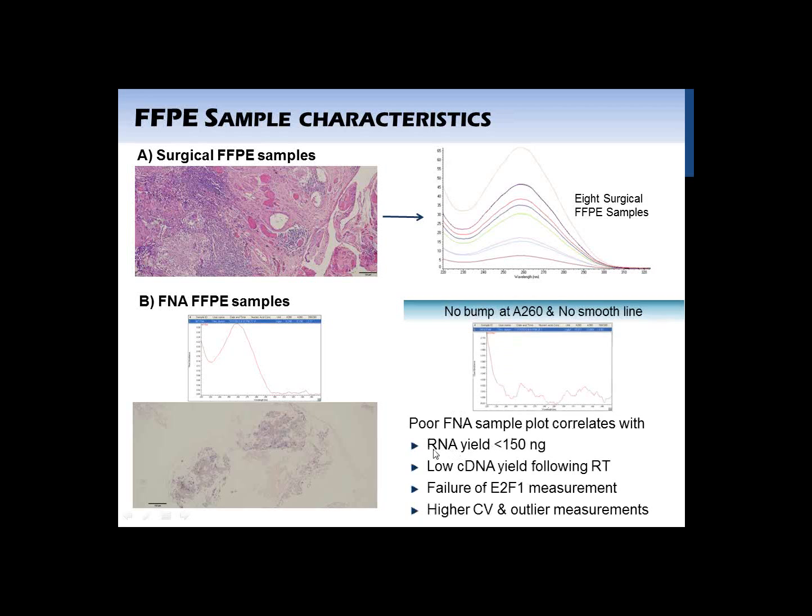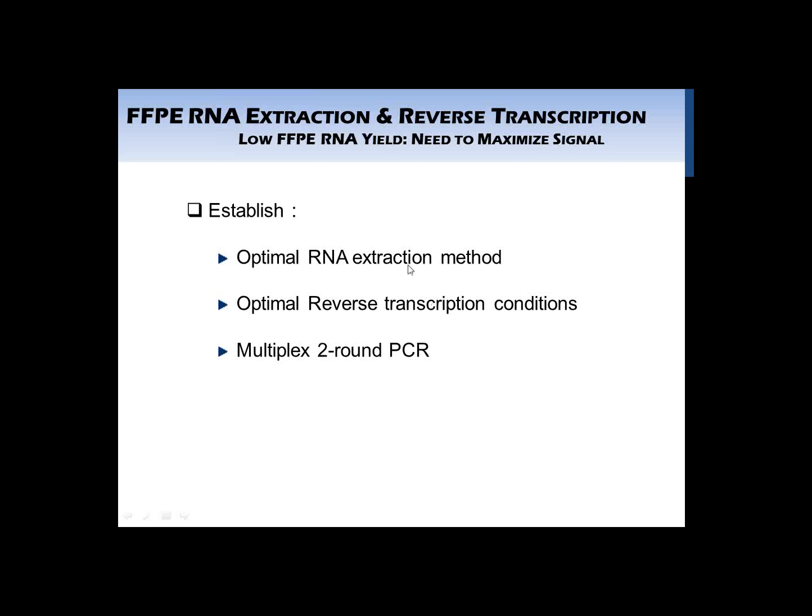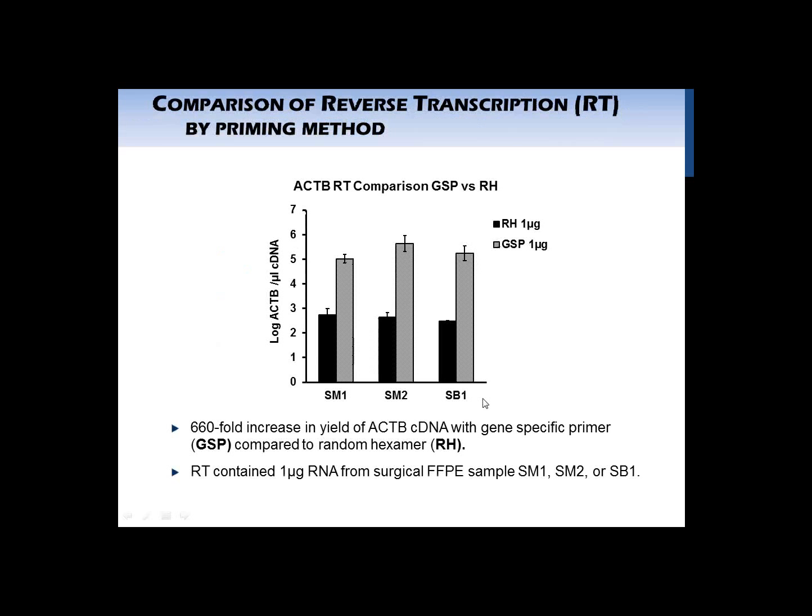And we found that when the RNA yield is less than 150 nanograms, because of the low RT efficiency and then the low PCR efficiency due to the FFPE treatment, we wind up with a failure oftentimes for these samples. So that winds up being the big issue. So we've identified methods for optimizing signal. We have optimized our RNA extraction method. We have also optimized reverse transcription conditions, and then we use the multiplex 2-round PCR to be able to assess as many of these FNA samples as possible.